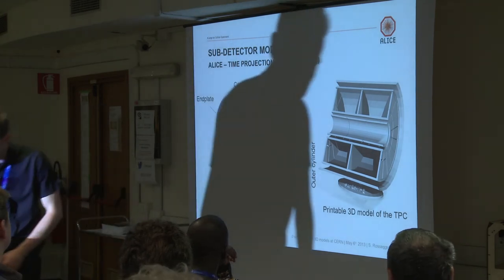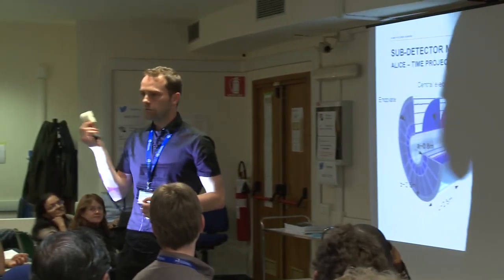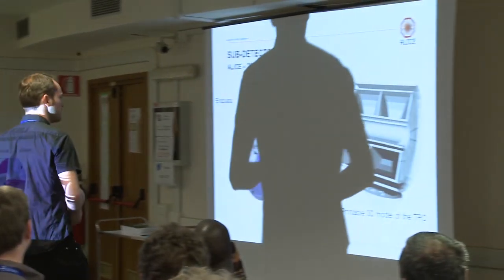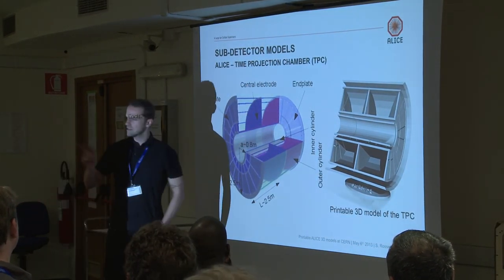This one was one of the first which we printed, and it came back from Shapeways quite robust, I have to admit. So I was quite impressed by our first attempt. Maybe I can give it, I don't know, just put it through. I have a few more, but please give it back later on.